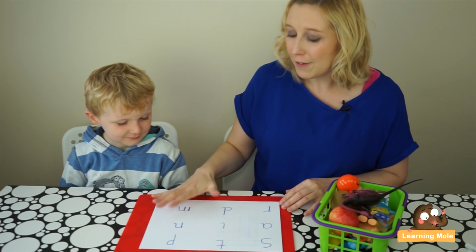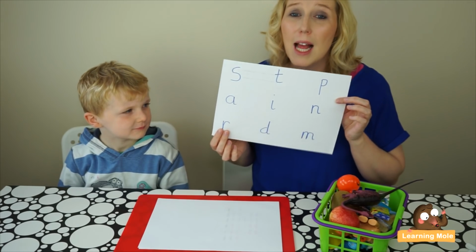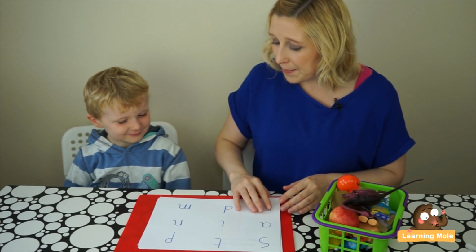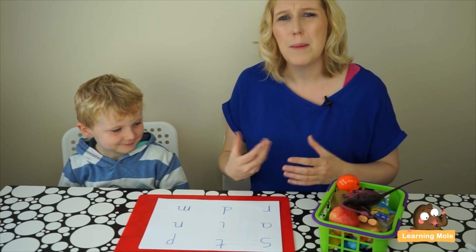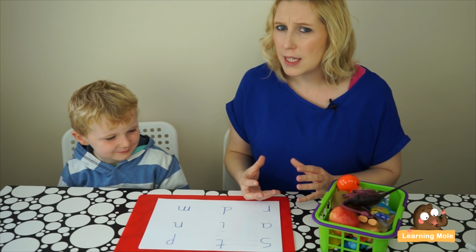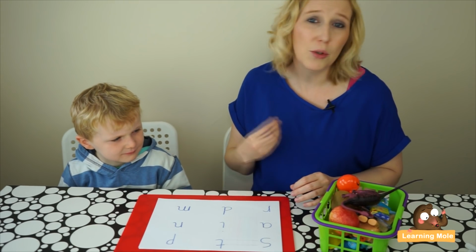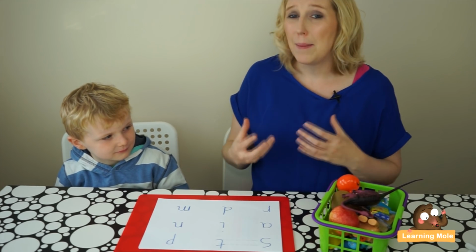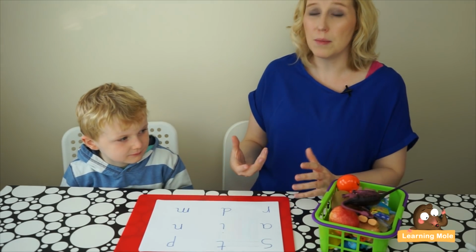Okay, so all I have done on my piece of paper, as you can see, is write some of the letters that James has started working with in school. And we are just going to recap on those sounds. Your child may or may not know the letter names at this point, because some schools actually teach the sound first. So if your child doesn't know the letter name, please don't be alarmed. It is natural that sometimes the sounds are introduced first because they are the most important.